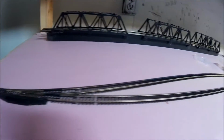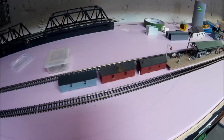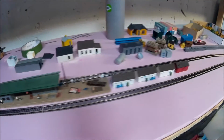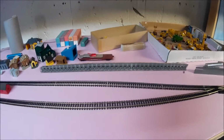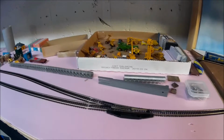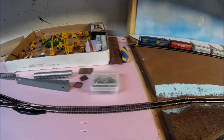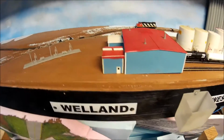This module, I have just a passing siding on it right now. It will more than likely be a transmission plant and a stamping plant, or an engine plant, to correspond with the auto plant. It'll be mostly served by auto parts boxcars and 89-foot flats for automotive frames. I'll do an update on that later. This brings us now to Welland.